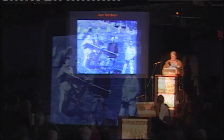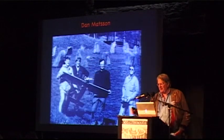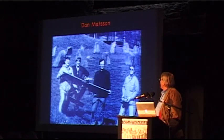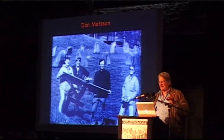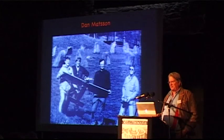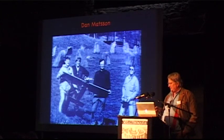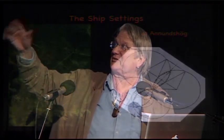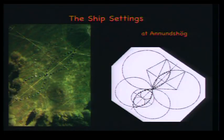Now, here is myself and Dan Mattson and two of his friends, who are standing at this double Viking ship setting, if you will. And he flew airplanes above them to get a picture of looking at them from above so he could get a better idea of how they're constructed. And he laid yellow tapes on the ground. There's Adershög up here, and here are the ship settings. And he put tapes down so he could do more accurate measurements.